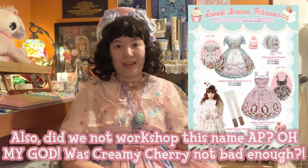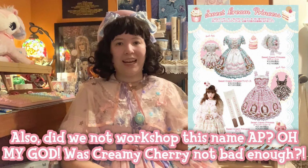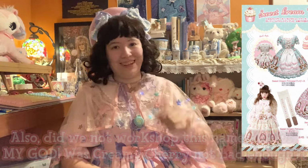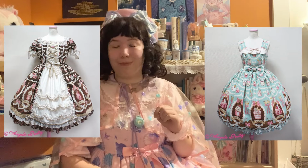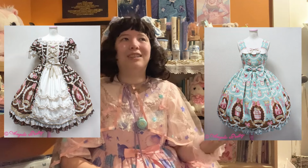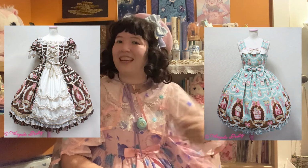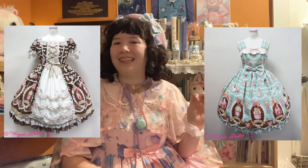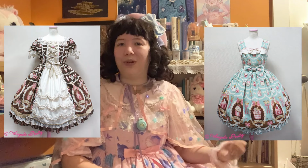All right, and the next dress is Sweet Cream Princess, which is polyester. And it tried to improve upon Petite Patisserie, but let's see if it holds up. It does not hold up. I gotta see, they had a second go at it, and it didn't quite hit as I feel like they were expecting to.